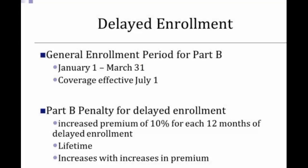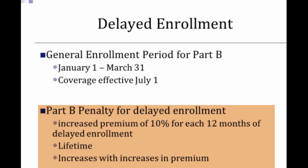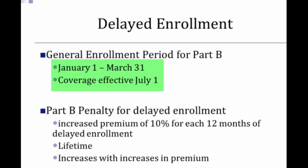Now, if you do not enroll when you're eligible for Part B, during those 7 months, just because you don't want to pay that $121.80, there will be a penalty unless you have credible coverage like group insurance. For each 12-month period that you do not have your Part B, there's a 10% penalty that will stay with you for the rest of your life. So it's important that you get enrolled when you can. And if you miss that enrollment period, not only will you have the penalty, you have to wait to the general enrollment period, which is January to March 31st every year.